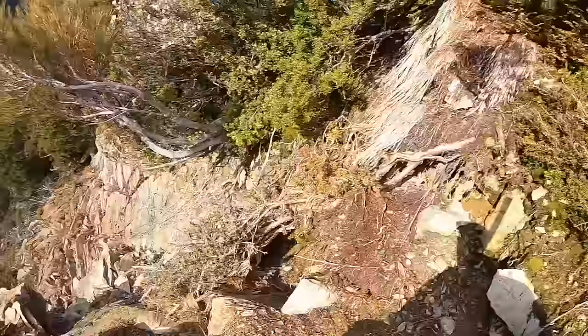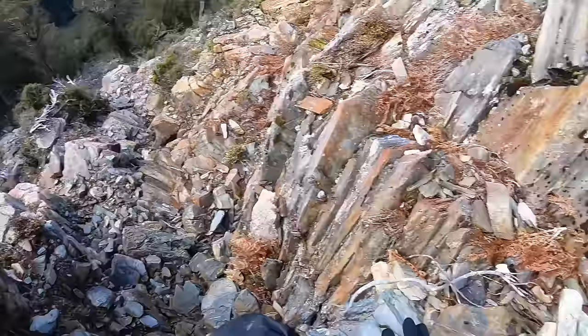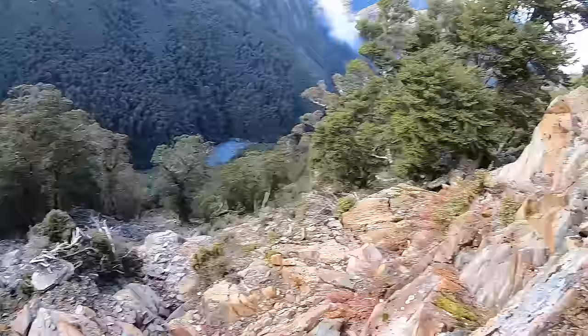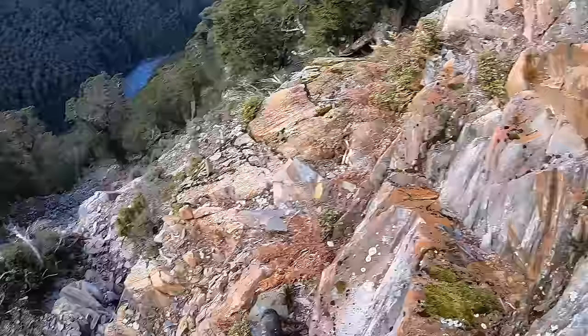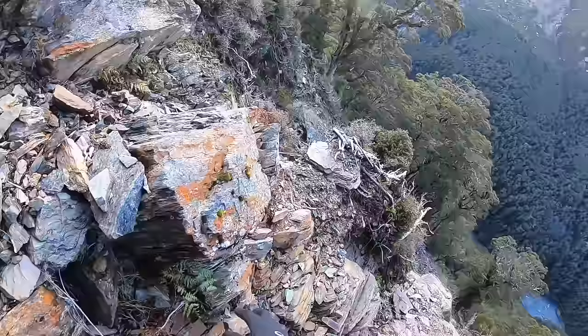Yeah, I'm right. I'm well off to the side. I'm gonna go down and get off to the side till you get down. Gonna sit off to the side till Chris gets down. Big hazard when traveling in pairs is knocking stuff down on top of your mate, eh?